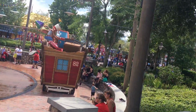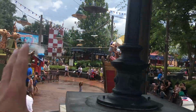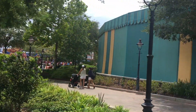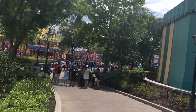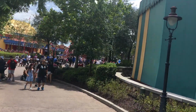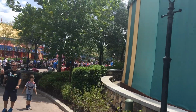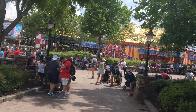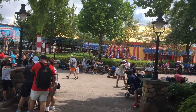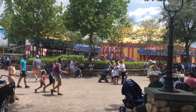This was the first part of the new Fantasyland expansion that they came out with. This opened first when they moved Dumbo over here and built a second Dumbo, since it was behind the castle. So this area opened first, and then they opened up the rest of New Fantasyland in about 2013, 2014. I think this opened up in like 2012 or so. Look at me giving history lessons now.